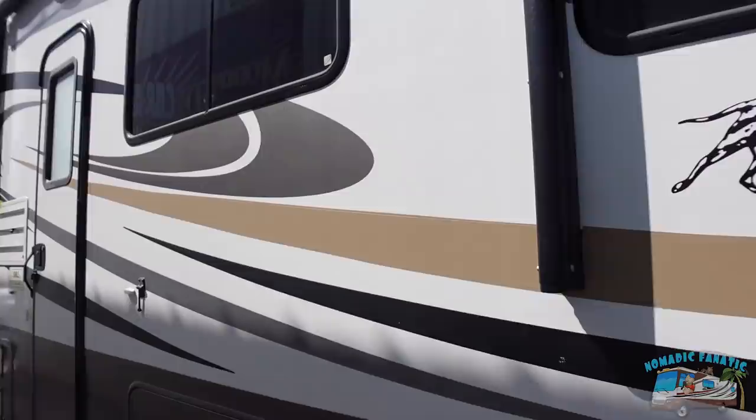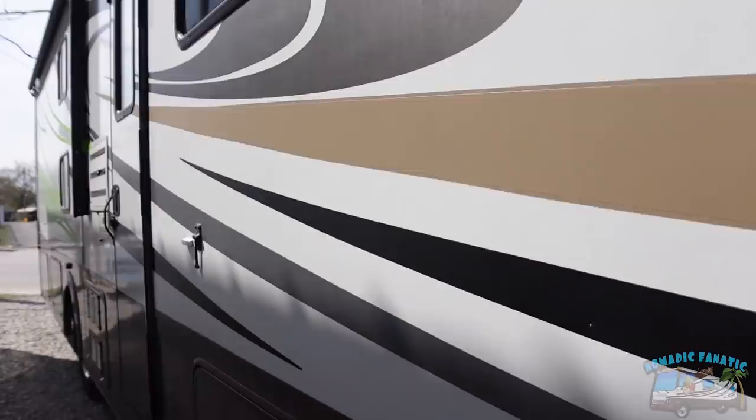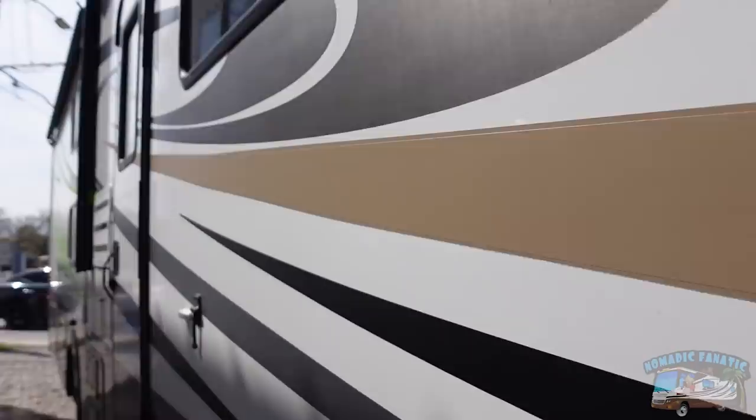I used a matte color because I'm going to wax the whole RV anyway. We're gonna get that shine back that we've almost kind of lost in some places. It's been a couple years, so I'm gonna eventually put that wax back on, and then this brown will be glossy again.